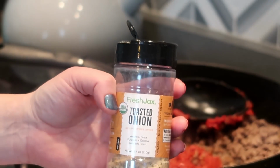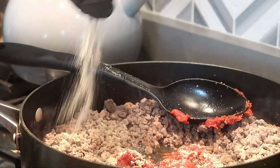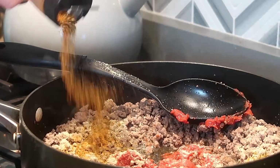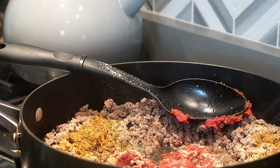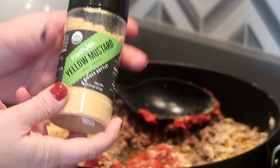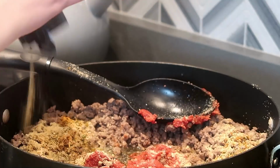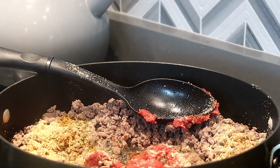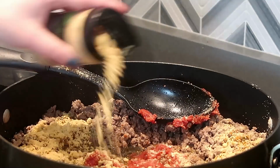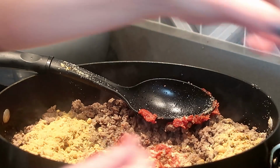I'm going to use this toasted onion by Fresh Jack's. We're just going to sprinkle some of that in. I'm going to use a little bit of spicy all-purpose from Fresh Jack's. A little bit of garlic. This is just garlic powder from Fresh Jack's. This is just ground yellow mustard. Going to add some of that in. You could also just add in straight yellow mustard from your fridge. We're going to try the powder this time because I have it.